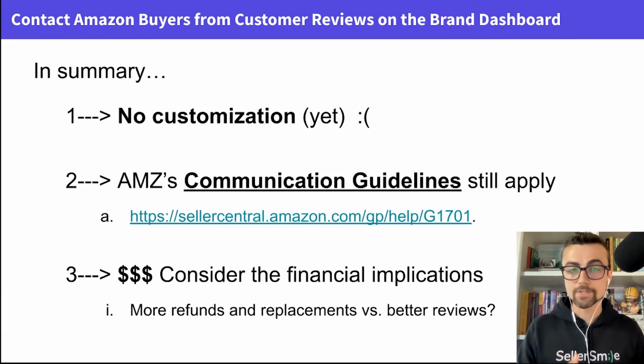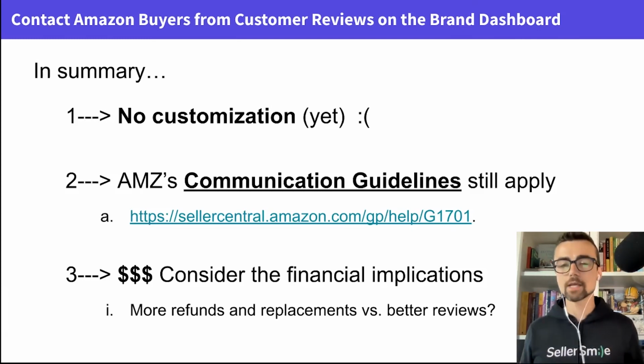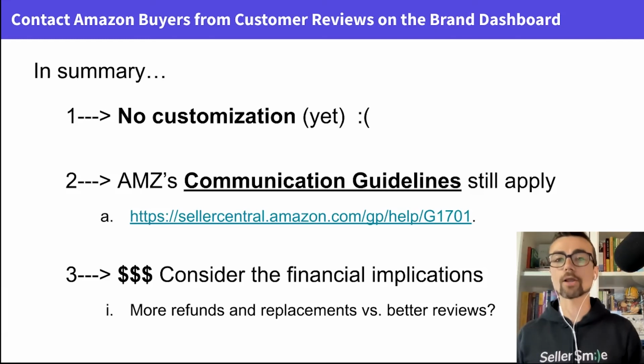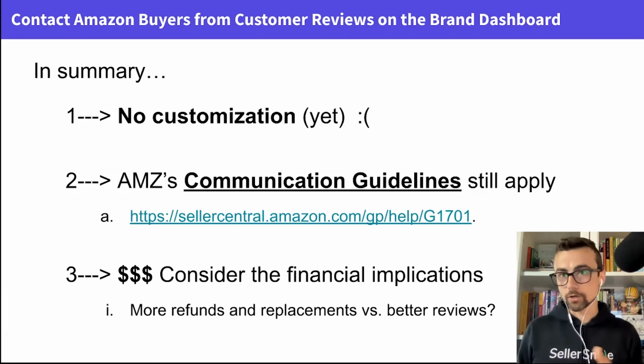Number two, Amazon's communication guidelines still apply on the reply. After sending this templated message through buyer seller messaging, a certain percentage of those reviewers are going to respond back to you, and it's you or your customer service team's responsibility to handle those messages and process those requests accordingly.